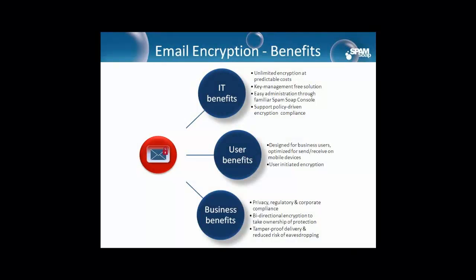And I think this slide is useful because one of the things that organizations struggle with as they look at mail encryption solutions, as with anything that touches on regulatory compliance, is you have a lot of different stakeholders involved in the decision-making process. And when we look at this solution, we really boil that down to three areas.